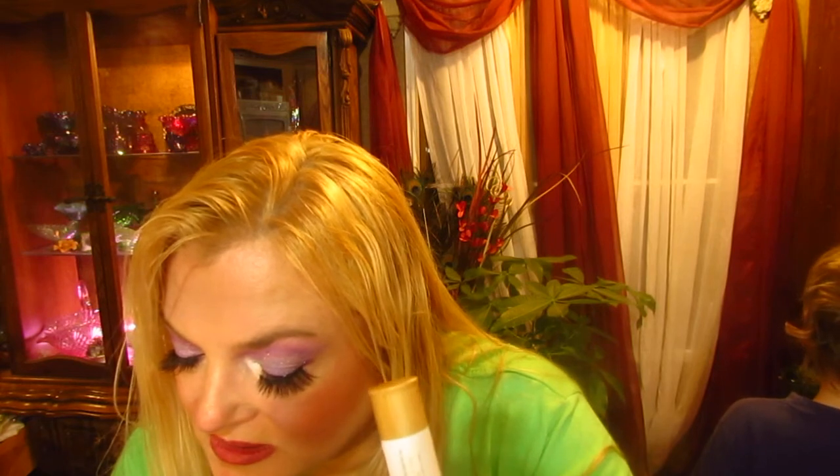This is the Raw Sugar Living Lip Balm in Pineapple. I added this on for $3, and it looks just like a lip balm. I don't know what that smells like. It doesn't really smell like coconut to me.